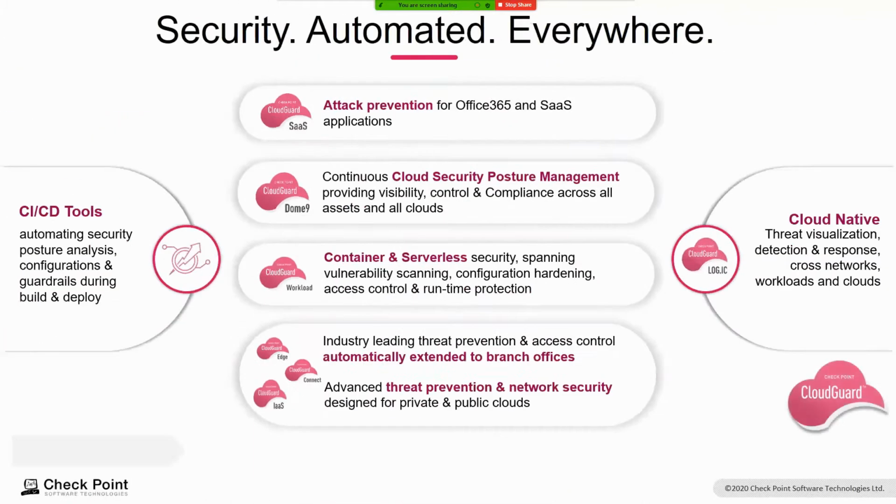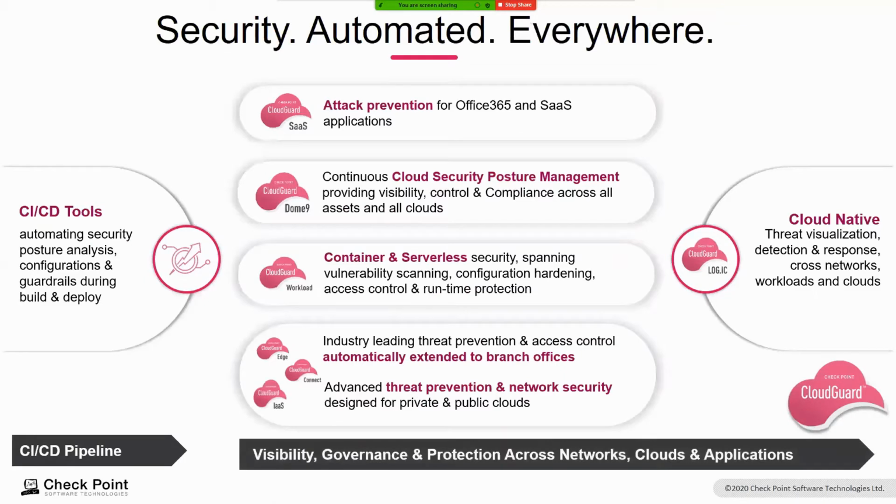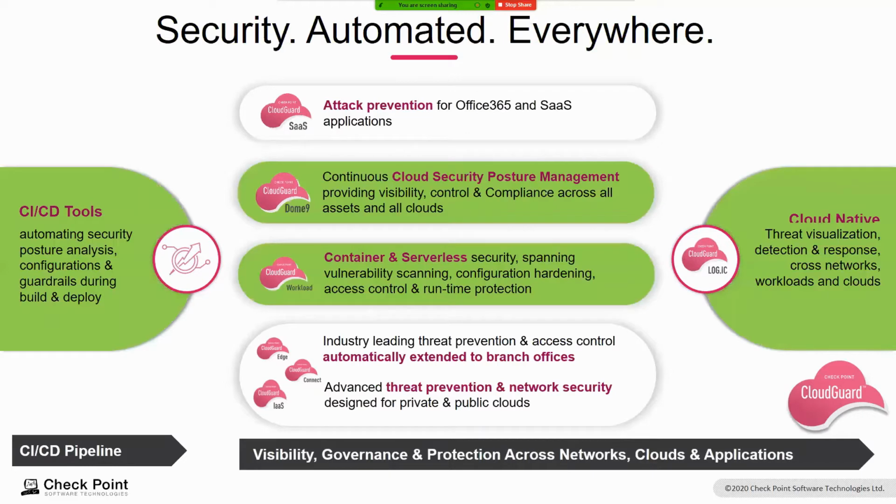So to protect against those needs and more, we've created our CloudGuard portfolio of products. From the bottom up, we've got IaaS threat prevention and network security, which is designed to work on most major public and private cloud environments. We've also got Connect and Edge, securing SD-WAN environments and providing SASE solutions. At the top of the screen, we've got our SaaS platform, which secures cloud email and SaaS platforms like Salesforce and OneDrive.